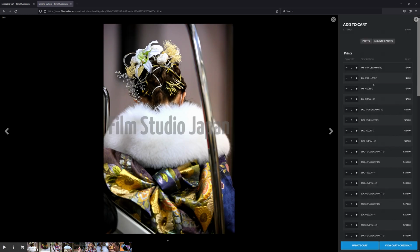I'm trying to do this quickly so you guys can really understand the flow of this website. You have Fuji Deep Matte, Fuji Luster, Glossy, Metallic. For anything with these really shiny things, as long as there's not too much skin showing in the photo, I highly recommend Metallic. I've printed this one Metallic and it looks amazing. For skin tones in general, Luster is what you want to go with, unless you have specific needs you want to fulfill. I pretty much recommend Luster, or Metallic is more for landscapes or metallic, shiny things.